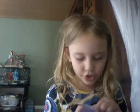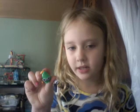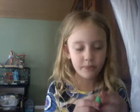And that's I think all we have. Today's Shopkin. I don't know her name, so just tell me sometime if you want. But there it is. It's a pear. I don't know what her name is.